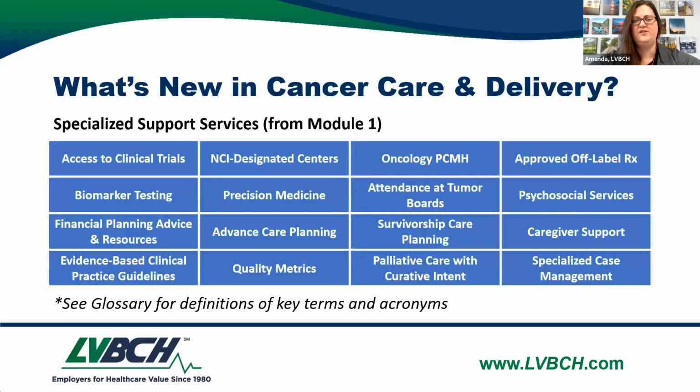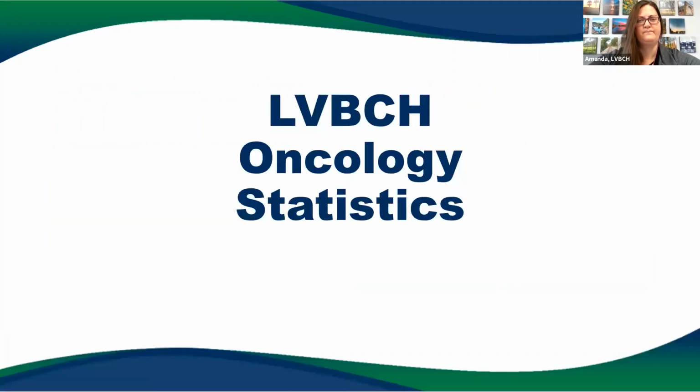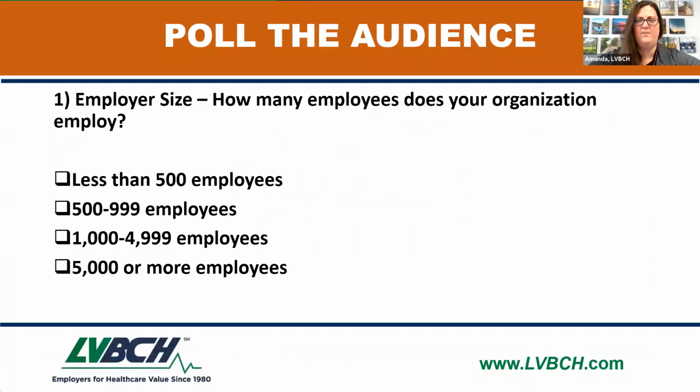So these are just some terminology that was introduced in Module 1, a lot about support services. These are going to be highlighted throughout the content we're doing today, and there is a glossary that will be provided. It's at the end of the presentation and they'll be available for you online. So a little bit of background about our own LVBCH oncology statistics. And before we get to that, we are going to try our first poll. So you should have it popping up on your screen, and it is just about your employer size. This just helps our panel get to know you a little bit more.